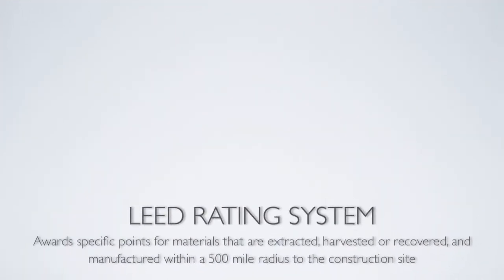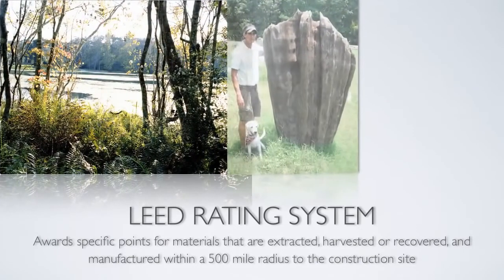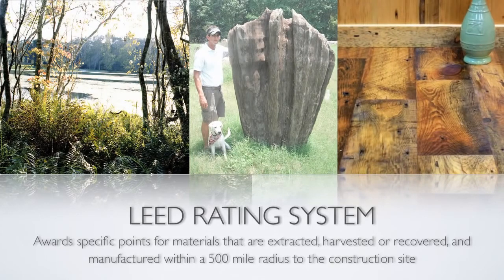The LEED rating system awards specific points for materials that are extracted, harvested, or recovered and manufactured within a 500-mile radius to the construction site. If, for example, 100-year-old heart pine was recovered from a river in central Florida and shipped to Atlanta, Georgia, and used as flooring, this component would be eligible for regional materials LEED points. On the other hand, if the heart pine was shipped to Austin, Texas, and used there, it would not be eligible as it was recovered beyond a 500-mile radius of the project site.